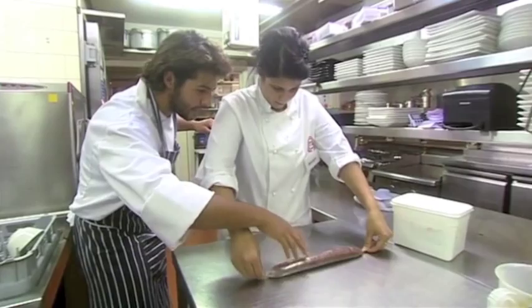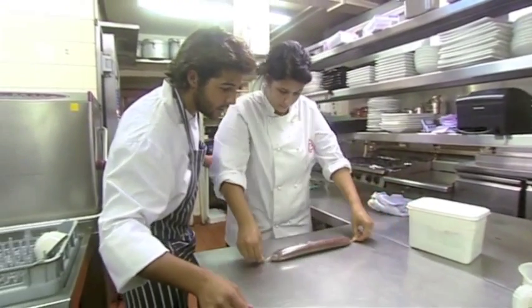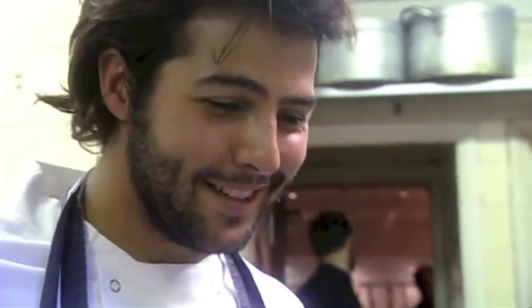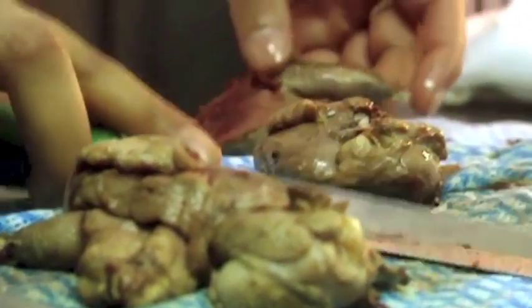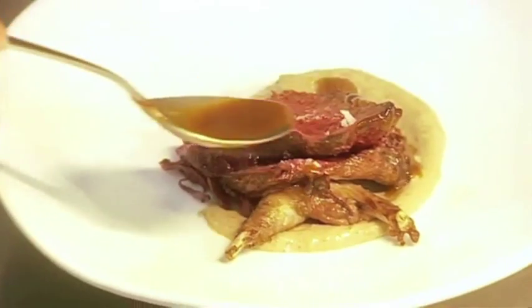Yeah, that's it. Repeat the operation. You just made a very good roulade, honestly. I'm so happy I've been here today. The techniques, the skill that's required to make these dishes is just unbelievable. I'm going to be unstoppable after this. She has the passion, she has the interest, and she has the willingness to learn. Well done, chef. My chef's really hot too.